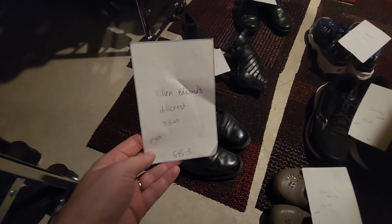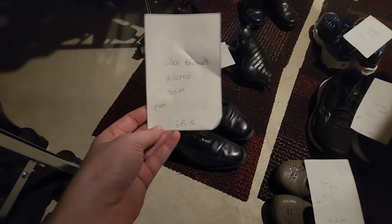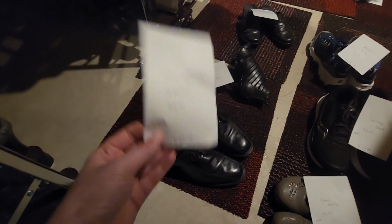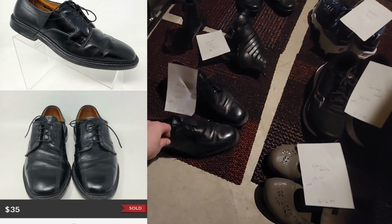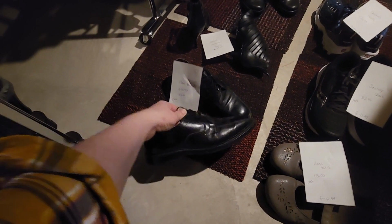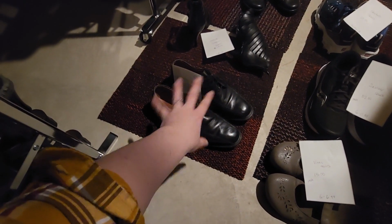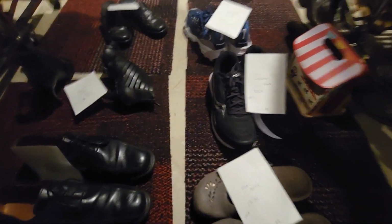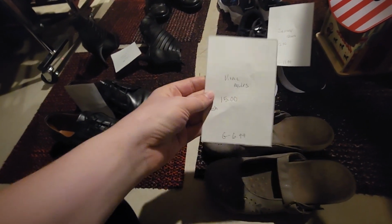We have these Allen Edmonds Hillcrest shoes. I got these at the Goodwill bins for around $3 because it is by the weight, and these sold for $35 on Poshmark. And I love picking up Allen Edmonds at the bins. Just use some Doc Martens balm on these, and they clean up really nicely. I have that linked down below if you guys are interested in selling shoes. That is a must-have for any shoe reseller.